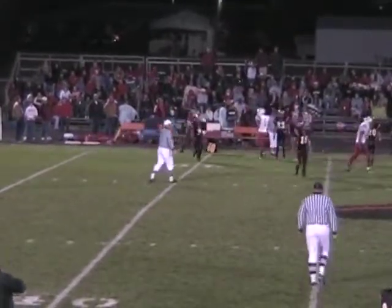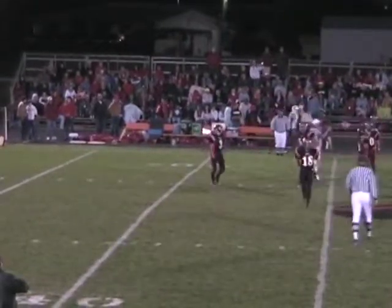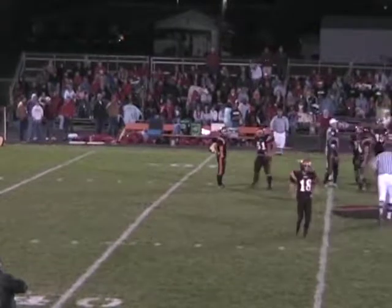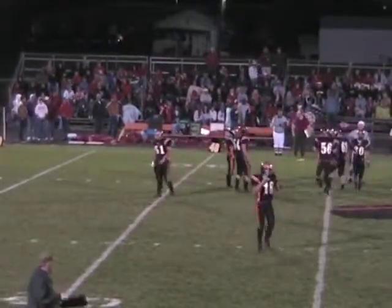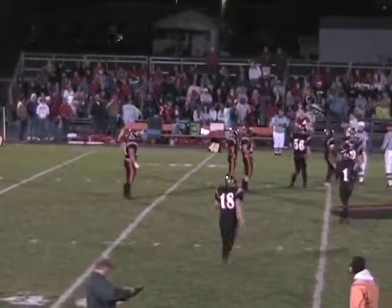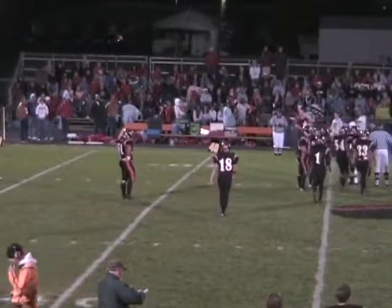Ball kick out of bounds. Move him back more. Kick again. Take it.